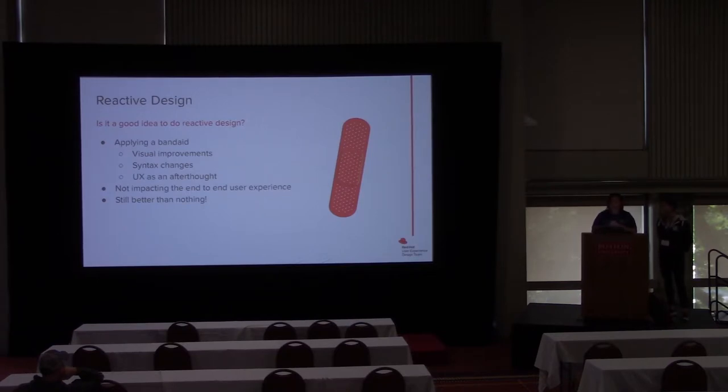So I think one of the questions we have here is, how many companies have enough designers that are able to provide thoughtful designs for every feature that we create? That doesn't happen. So in actuality, developers are going to have to develop things when they don't necessarily have a design, and then use reactive design as a tool to make things better.